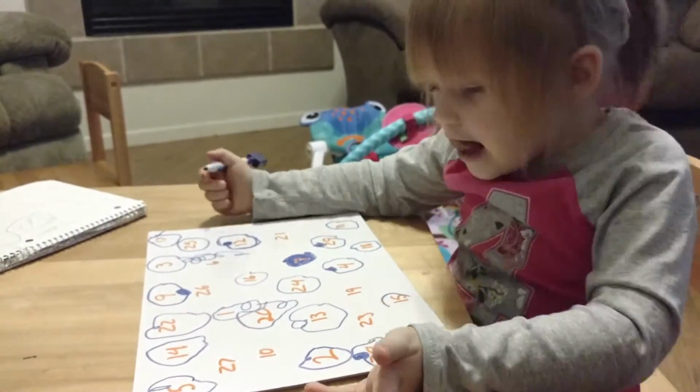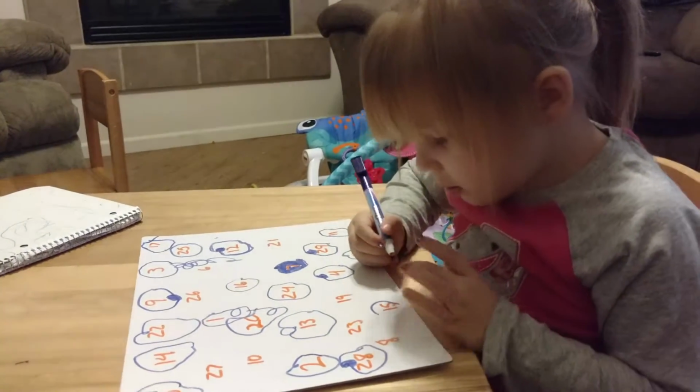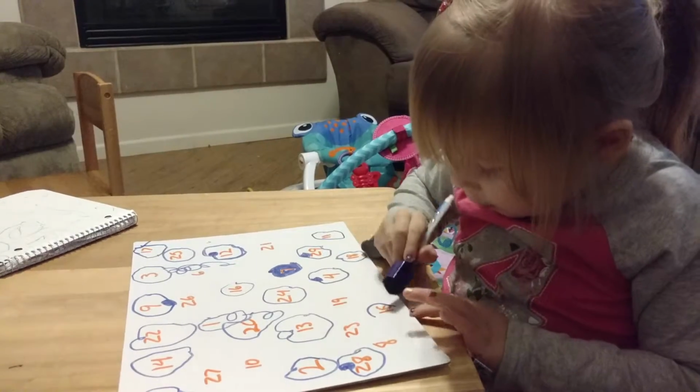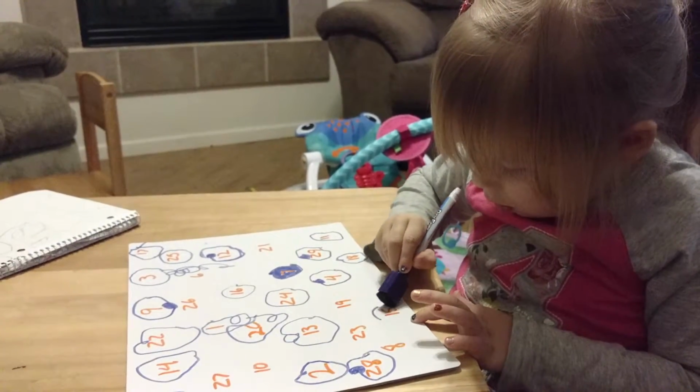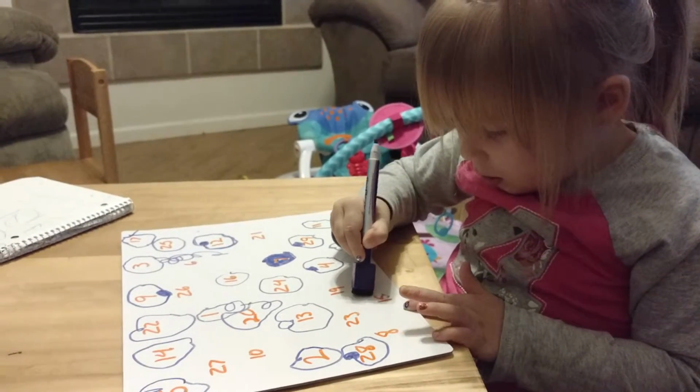Draw a heart around number 19. Heart? Mm-hmm. So where's 19? I'll wipe the purple off. Okay. Messed up a little bit. That's all right. I'm sorry. No, it's okay.